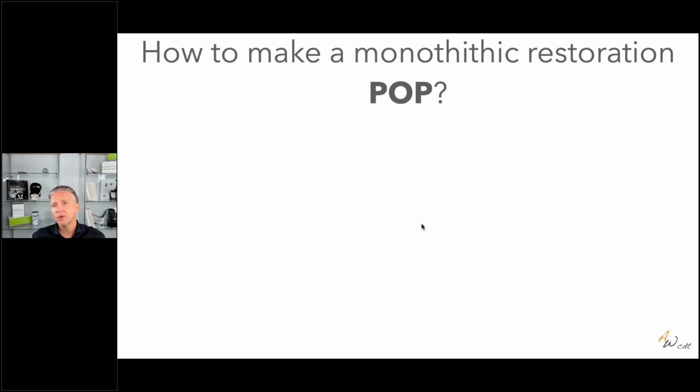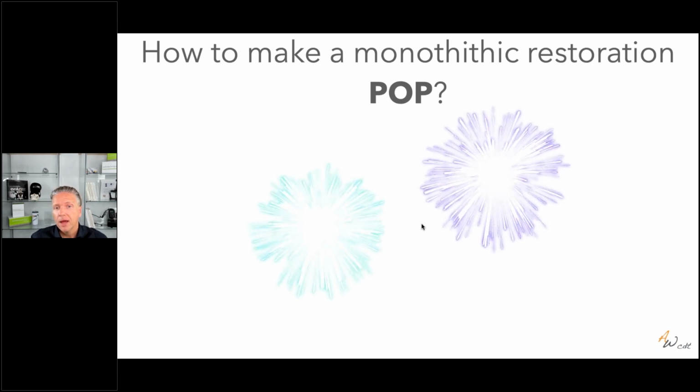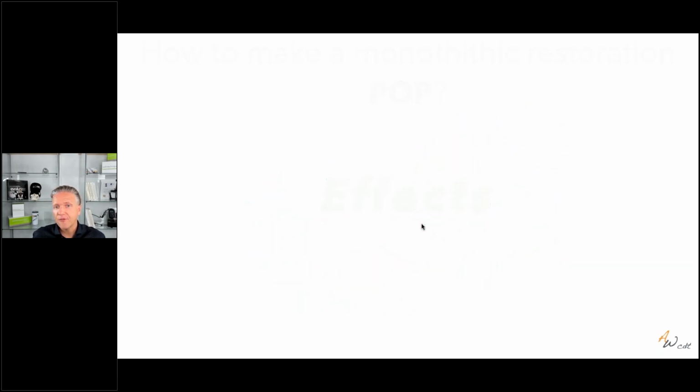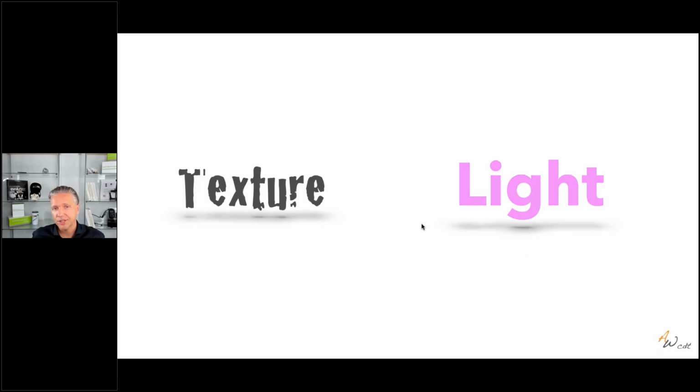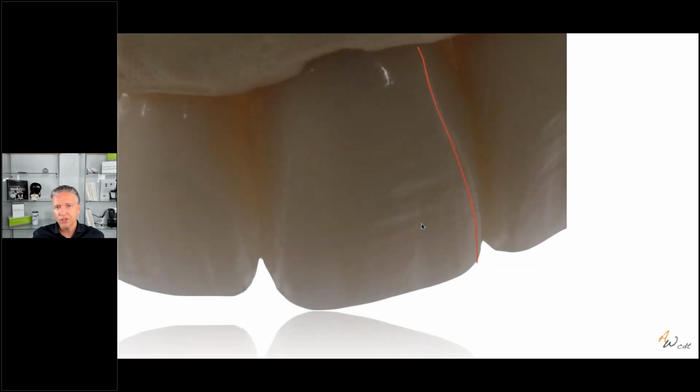So how do we make a monolithic restoration pop? With effects, right? These effects are basically our key to making a restoration look natural. And effects are usually light and texture. Texture especially means our line angles, our lines if they have lines, our mamelons. Basically it's all these things that we can look at in the neighbor or adjacent teeth to see how much we can do or put on the surface.